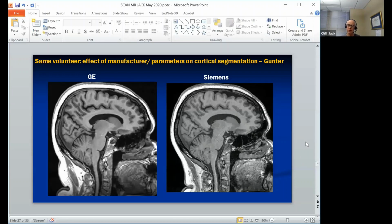I don't know how effective this illustration is going to be, but these are 2 different scans, one done on a GE scanner, one done on a Siemens scanner here at Mayo. Same participant, the scans were done about an hour or 2 apart, and then pumped through exactly the same image processing pipeline for gray matter segmentation. So everything was constant except the scanner. The resolution was changed a little bit, slightly better for Siemens, so that is a wild card. But the main thing is that the vendors were different.